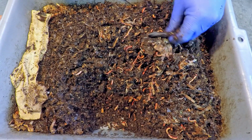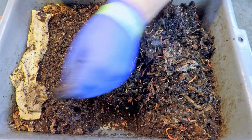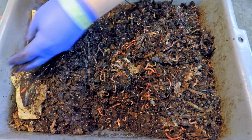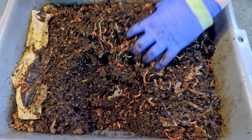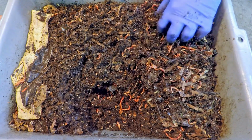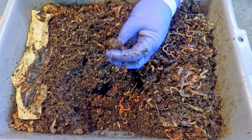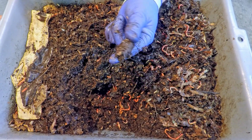But I believe we will probably bump into a few things where we can draw parallels to the other systems, such as a chunk of banana peel right there. And here's another piece of it. Now I would have to guess that those are probably parts of the peel that were fed during our last check-in a week ago. The other stuff that was put in here, the coffee, I would imagine is probably nowhere to be seen.